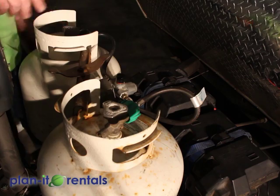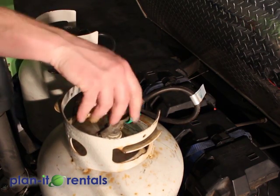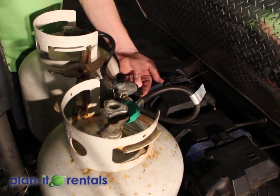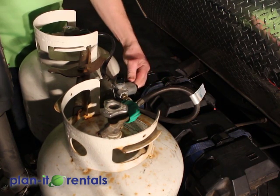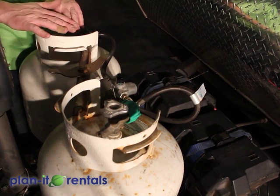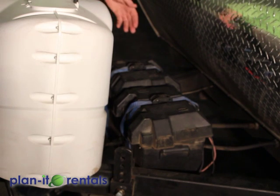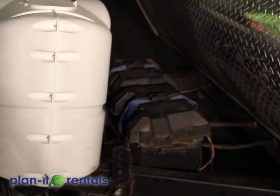To open up any of the propane tanks, you just turn the handle here until it's all the way open. And then back here is that selector switch that points at the tank you want to be using. By convention, we like to use the passenger tank first and then roll over to the driver's side tank if needed. Also here on the front of the trailer are the 2 batteries that power the trailer.